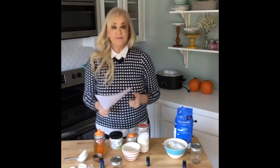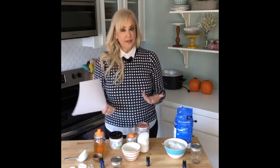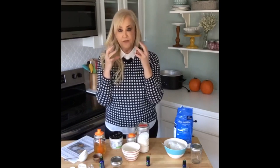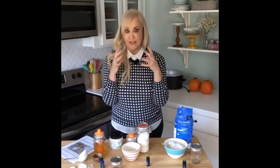The next one is a face scrub. Exfoliating your face a couple of times a week is a really easy way to keep your face glowing and radiant the way it should be.